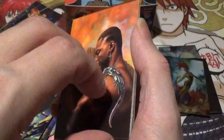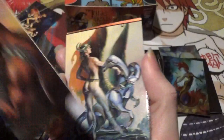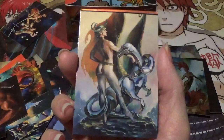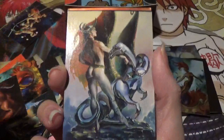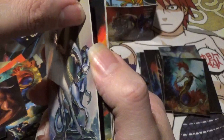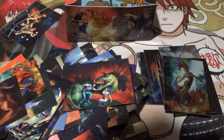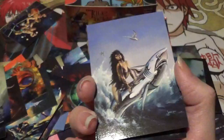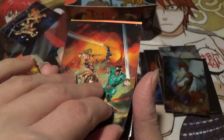Daryl and his iguana. That's a new one. His choice of garments is a bit interesting. That is the Wind Rider. Interesting. The Lady Riding the Shark. The Incredible Team. Hey, we got a non-holo version of this card. Very cool.